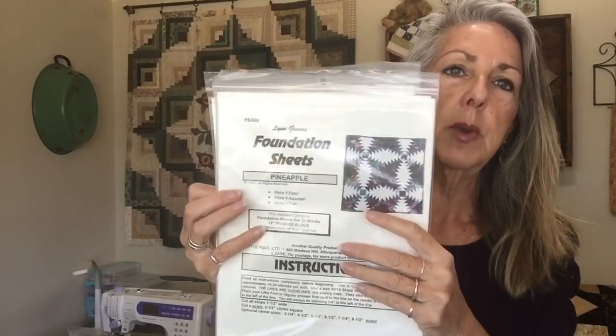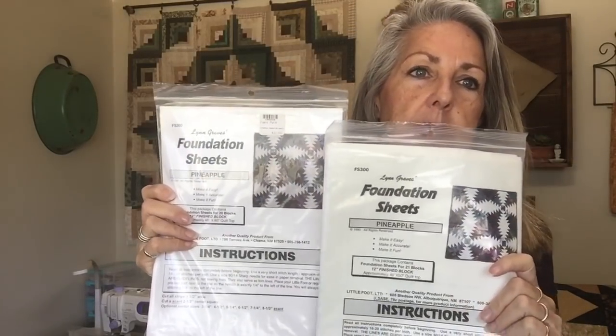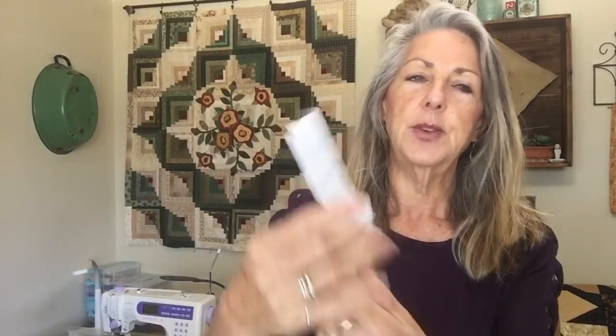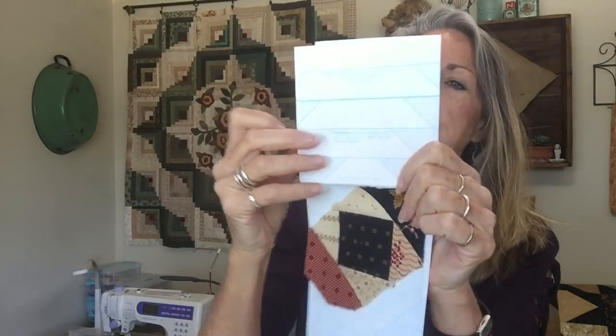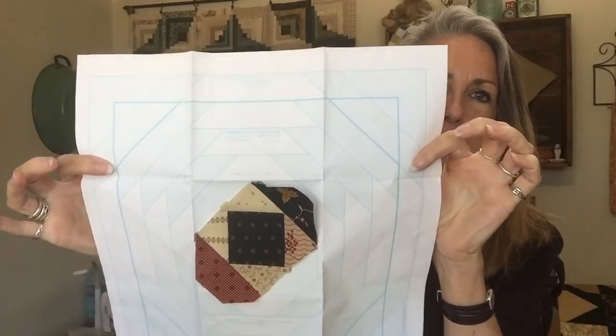Of course Judith and Mom were in the same guild, they went to the same retreats, they did a lot of the same things together. And Lynn Graves, because she stitches from the front of it, I said, Judith, I'm going to need some help with this. This is as far as I got. But Judith was able to explain to me the process of doing it, stitching from the front.